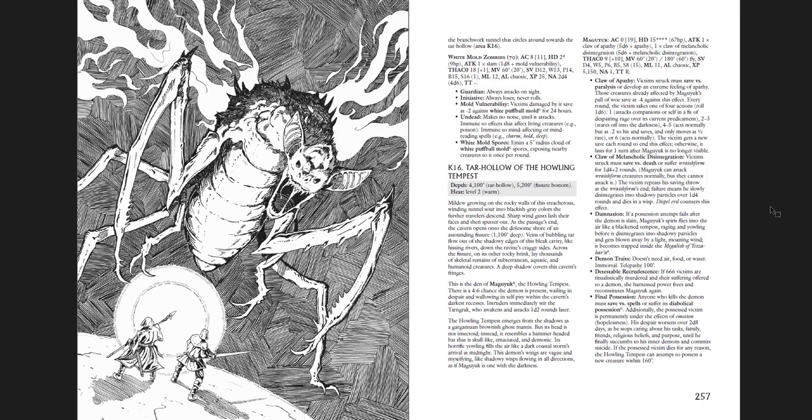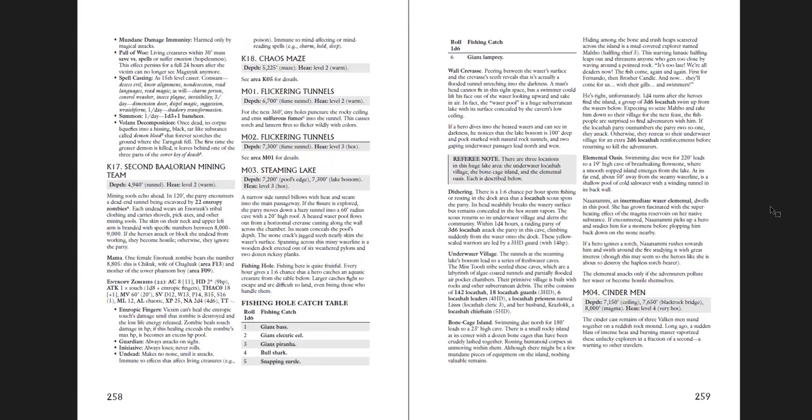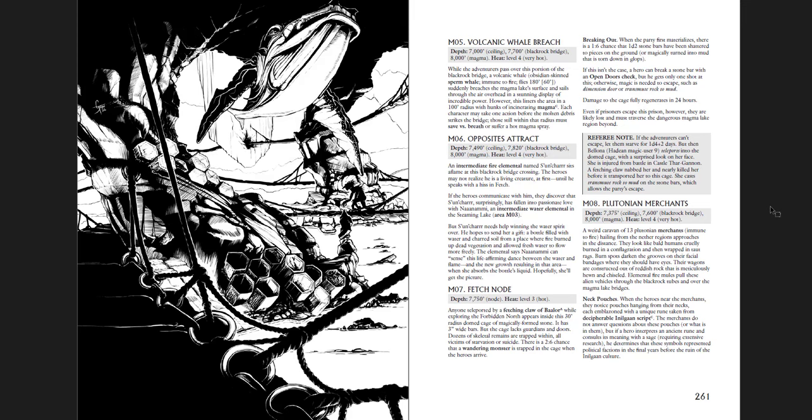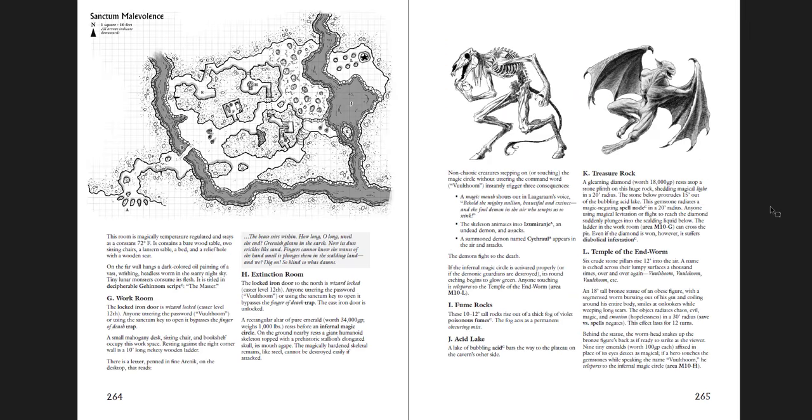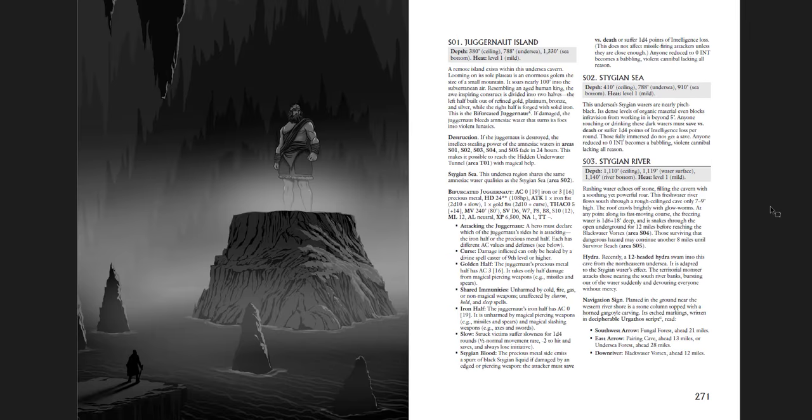That horrible creature. It's like a bat arachnid thing. Yeah, it's not an arachnid, it's got six legs. I don't know. It's nasty. Really good creature there. Weird underground whale. That's awesome. Giant creature there. Some more monsters, some more locations.